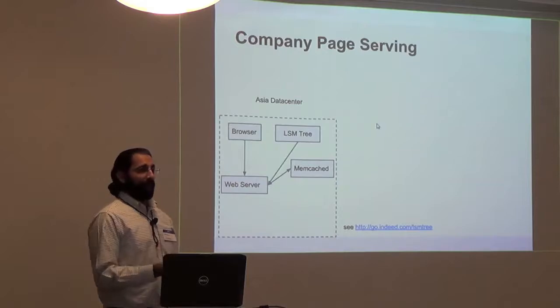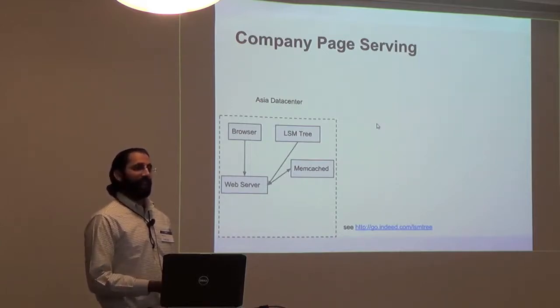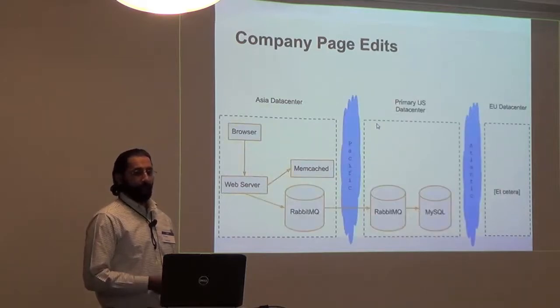go.indeed.com/LSM tree. The browser will request a page from the web server. The web server will then request the information for that company from both the LSM tree and the Memcached. Whichever one supplies it with the newest data, it selects those data and renders them and returns them to the browser. Diagram expands with oceans that appear between Asia, US and EU.